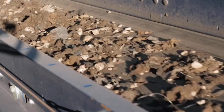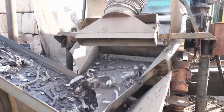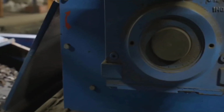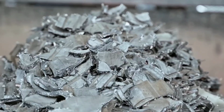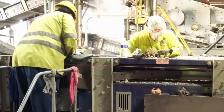The throughput is staggering. A modern industrial shredder can process 100 to 150 tons of steel per hour, hundreds of vehicles each day. This sheer efficiency allows the auto recycling industry to operate at scale, transforming mountains of scrap into raw material ready for smelting. After shredding, the mix of metals and non-metals is carried along a sorting line.